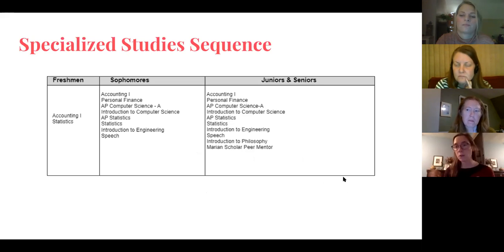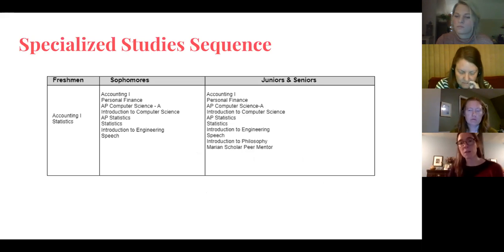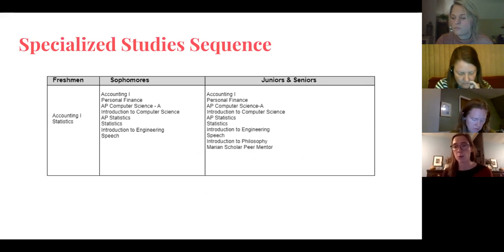So finally, I know we've referenced this a number of times, but the specialized study sequence, even sophomore year, your daughters have a lot more options available to them. All girls need to have at least a half credit, so 1 semester course. Accounting is a course that is available over the summer if girls are having trouble fitting it into their schedule during the year.